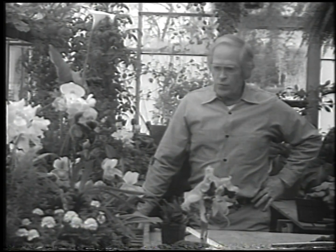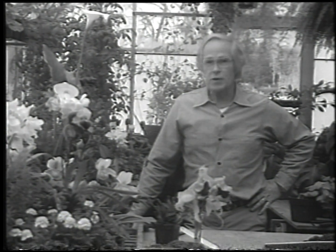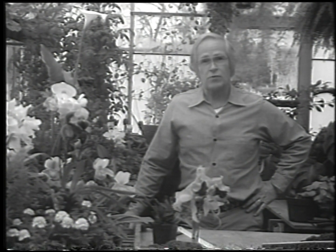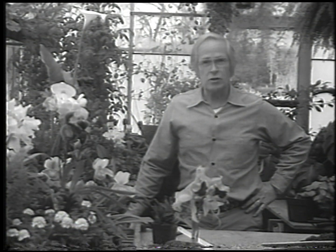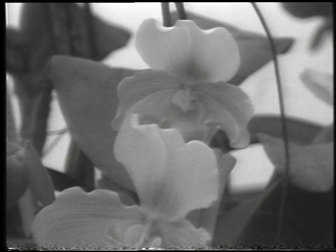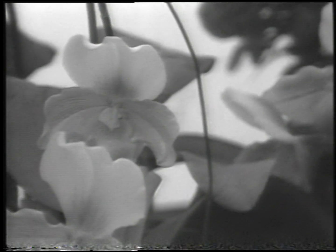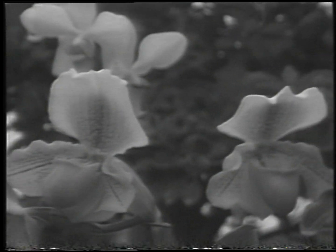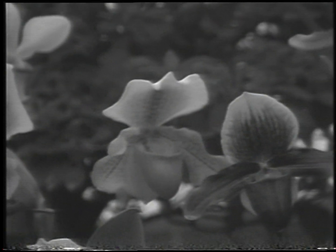Well, first of all, let's begin with something of their past. The orchids that we grow, either in greenhouses or in the home, are jungle plants. Most of these plants come either from Central and South America and the Caribbean island jungles, or they come from the jungles of Malaysia or Southeast Asia.